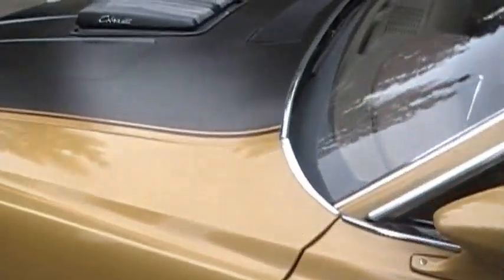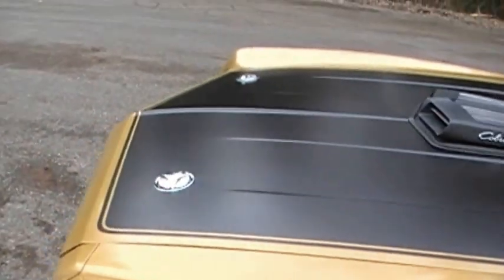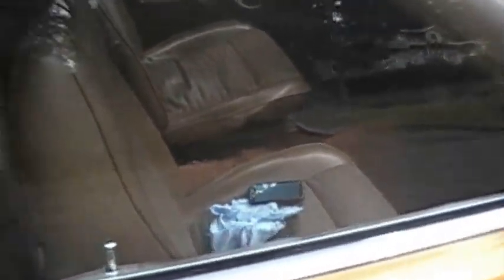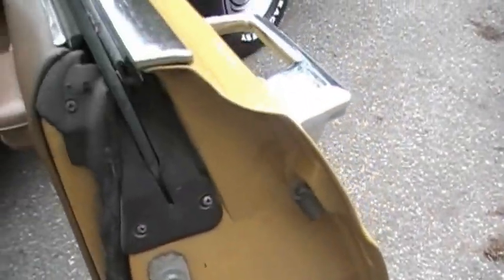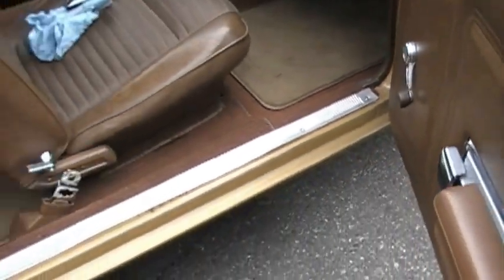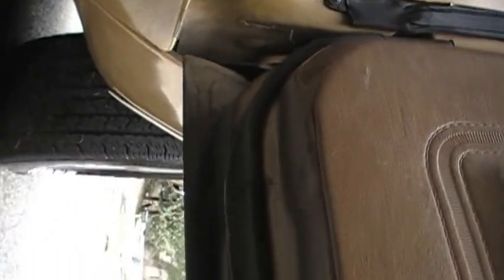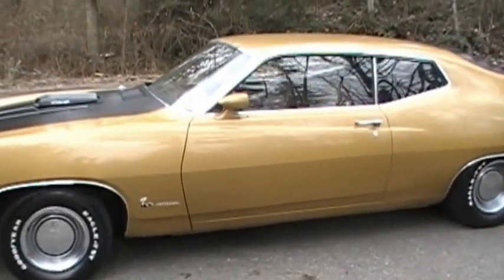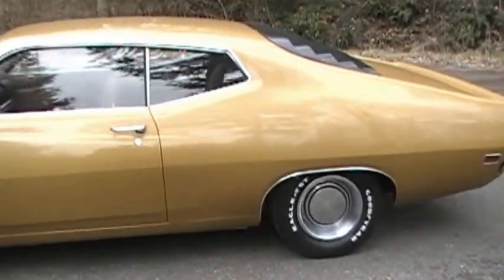Nice body lines. The hood, like so many of these Torino hoods are bowed, this one isn't. Doors open and shut like new. Like I said, original paint in the door jambs. Very clean and original. Paint is very nice. It's presentable. I hate to call it driver quality because I really think it's better than that. Wouldn't call it show quality, but it's really nice. Great weekend cruiser.